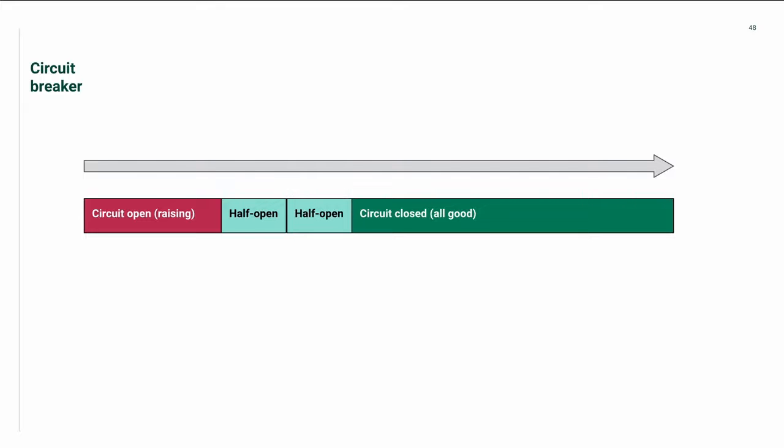Shopify developed its own library called Semian, which implements circuit breakers for Ruby's HTTP client, as well as clients to connect to Redis, MySQL, and gRPC.